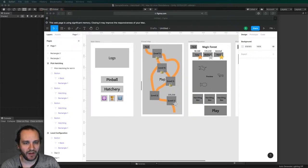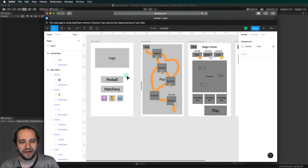Anyway, what I was talking about is the flow. We actually didn't even make a flow yet, just some wireframes. Logo, the game has two main parts, the pinball and the hatchery. The pinball is the part that I've been doing so far. Hatchery, I will start on sometime later. We're actually designing quite a lot of that still, so I'm not gonna do that right away. And then there's settings. I didn't really have the cog handy, but it works like this.